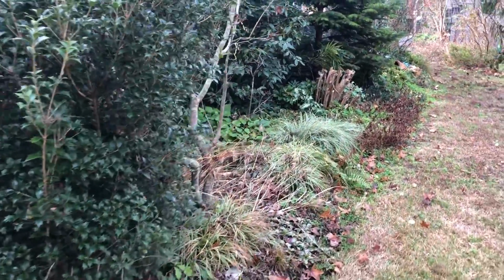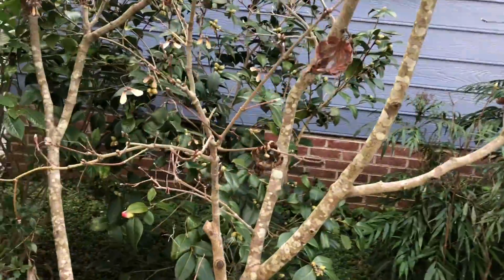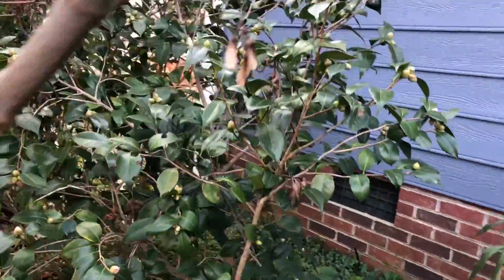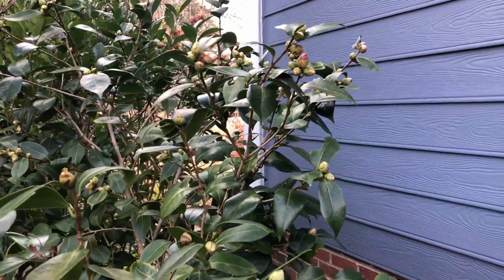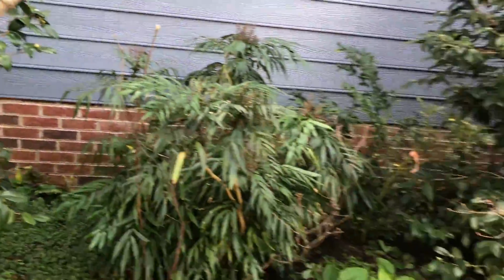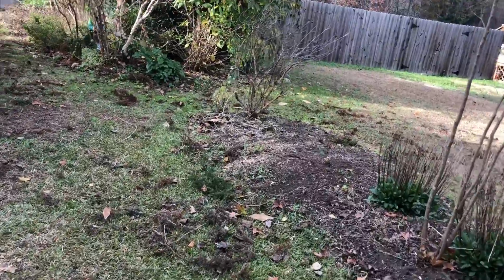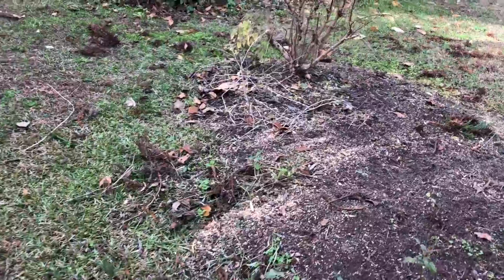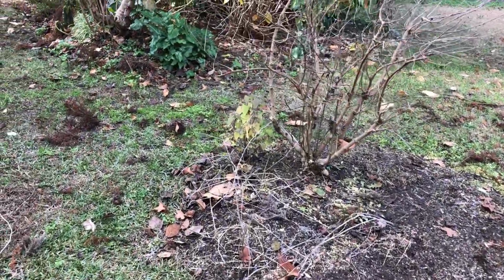The north border is kind of a mess, but it's okay. Some of the camellias are starting to really put out a lot of flowers. Here's one, this is called October Affair. It's just covered in buds that are going to be opening in the next few weeks. And last weekend we did get that cryptomeria cut down that had been struck by lightning in the summer. You see we have a mess to clean up. And this gives me an opportunity to plant some new things in this border that will be a little shorter.